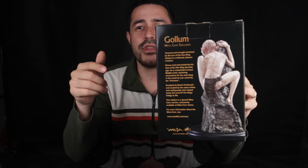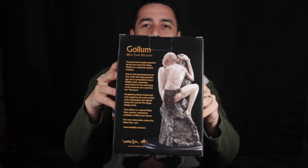Now onto the back of the box you have the back view of the statue with a little write-up of Gollum. I'll read that out to you. It says, tortured and wrought, wretched by the lure of the One Ring, Gollum is a withered, piteous creature. Driven mad and twisted by the loss of the One Ring decades ago, he is compelled to haunt Middle Earth, searching everywhere for the only thing in the world he has ever cared for, his precious. Sculpted by Daniel Cockersell, I like that name, and created by the same artists and craftspeople who helped bring the Lord of the Rings trilogy to life.